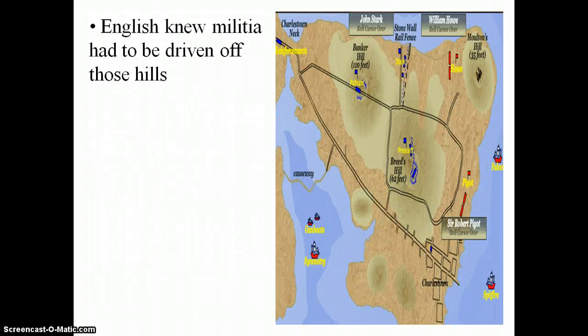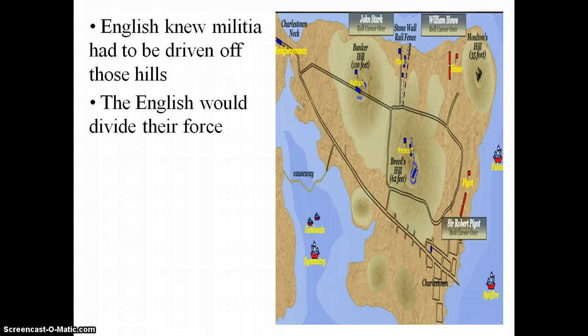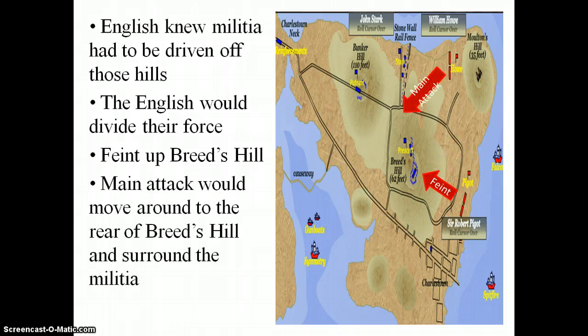When the English woke up on the morning of June 17, 1775, they saw colonial militia dug in on the peninsula and knew that they had to be driven off those hills. Their attack strategy was to divide their force, some making a feint or secondary attack designed to draw the attention of the opponent up the front of Breed's Hill, while the remainder of the force would loop around and work to get to the rear of Breed's Hill and envelop the militia.